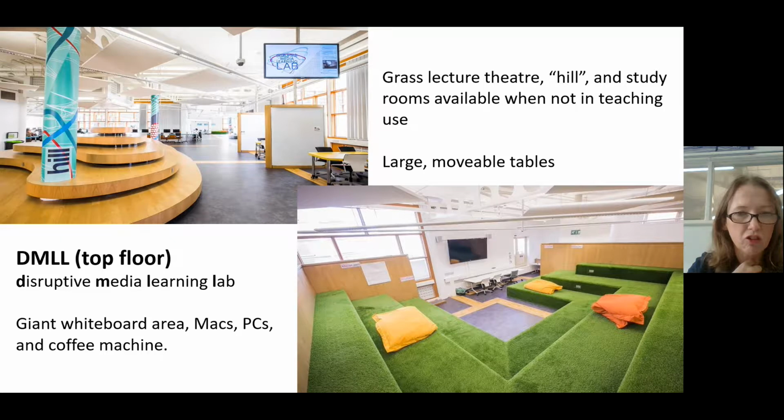But there's some quite interesting study spaces on this floor. There's a giant whiteboard area. There are Macs and PCs on this floor. There is a coffee machine if you want a bit of a break while you're studying here. We have got a quite interesting grass lecture theatre, which you can see in that bottom row. We've also got a wooden hill that you can use, and there are study rooms available when they're not being used for teaching. And we have got some very large movable tables. So again, if you want to work in groups, you can move those tables around to suit you. So it's quite a large, vibrant area for group work.